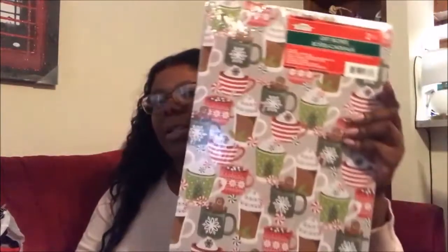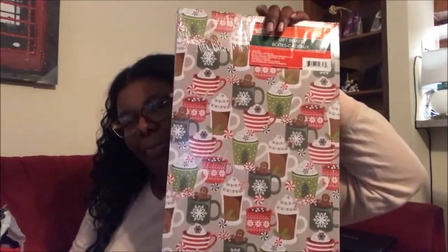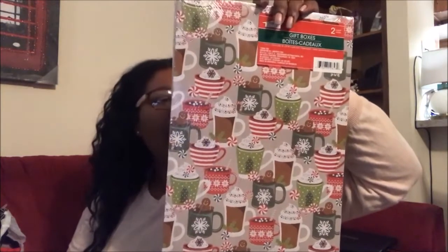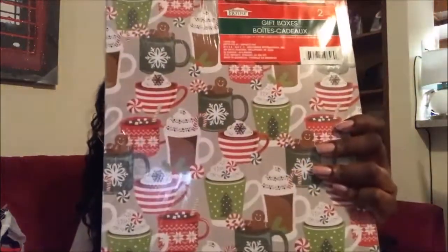Okay, and then I got some boxes. These are from Dollar Tree. I have some more somewhere else, but I'm going to show you guys the ones that I got out. So I love this one. I saw this one on Pretty and Flaws haul, and I just thought this was so pretty. So it's like cups of coffee, latte, hot chocolates, whatever. It comes with two, and these are the robe size gift boxes.